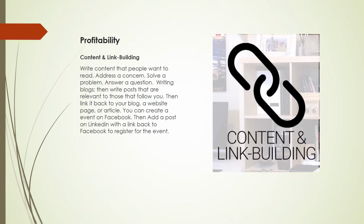search engine, because a visitor will come and search for something that is called a query, and Google will look for someone who gives the best representation for the answer to that question, to that problem. So they're giving a solution. So you want to write content that answers or takes care of a problem for a potential client in your particular industry. You can create an event on Facebook, add a post on LinkedIn. If you're business to business, that is what your market is, then you want to make sure that you're on LinkedIn so that you can give that business to business post and make sure you link it back to your website to show that you are relevant.